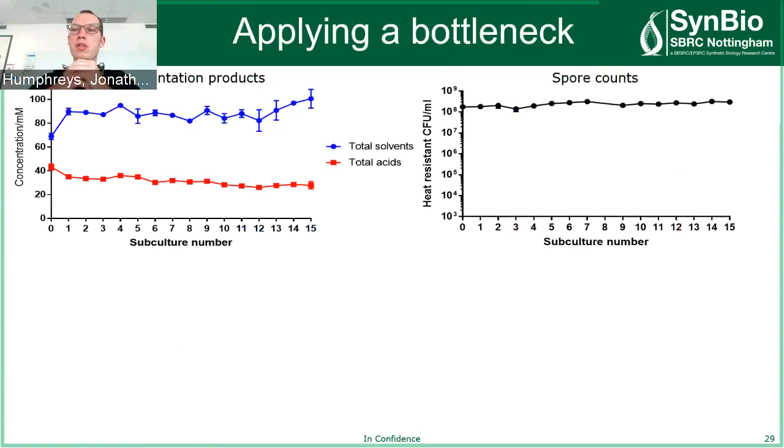Another proof of concept experiment we did was we applied a bottleneck. And this bottleneck was heat shocking. If you remember, I said at the start, I heat shocked these cultures to get rid of any degenerate cells. Well, this is what we did. So this was a usual 24-hour transfer in a 1-in-10 dilution, but I would heat shock it before. So 80 degrees, 10 minutes, would kill everything except for cells that have made spores, then do the subculturing.